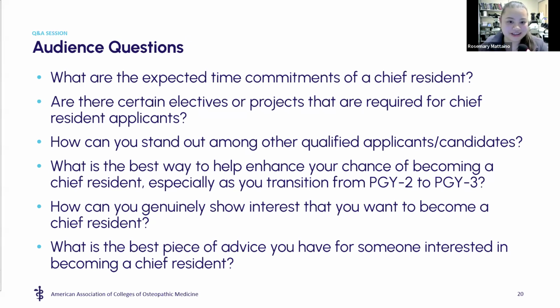A couple huge things I learned as chief are, one, you need to be really good at establishing healthy boundaries, and two, pick your battles. You are not going to be able to accomplish every single thing on your bucket list for chief year, or even just in life in general. Pick your battles. Honestly, it was such a good experience. I learned so much about myself as well as what it's like to be in an administrative role. And I think you should take everything you can from every experience you have.